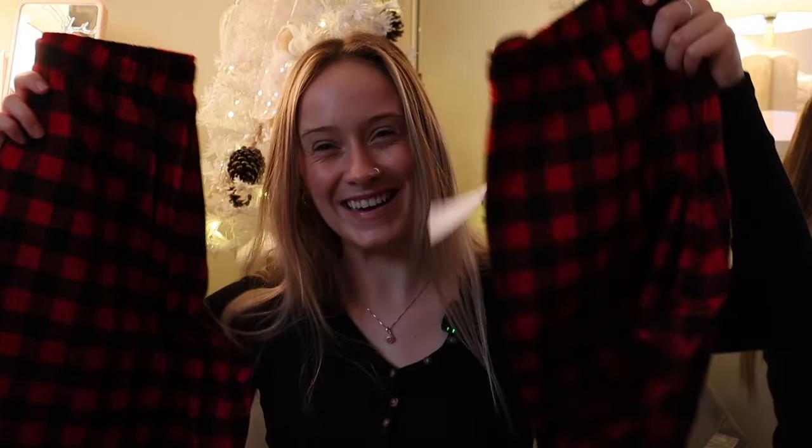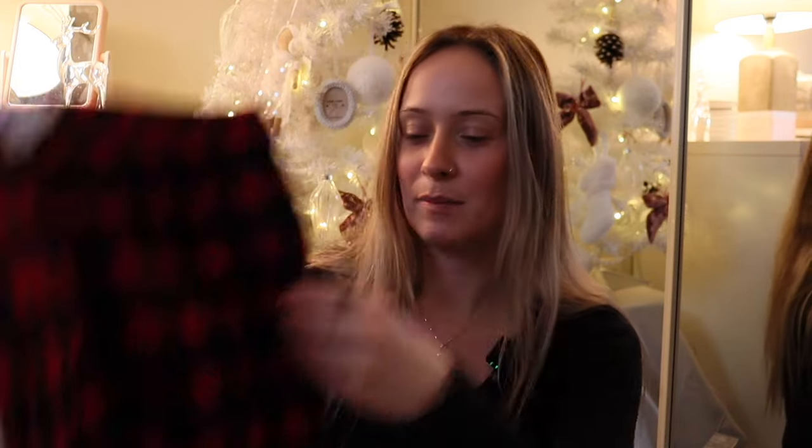I'm going to show you guys the things that came in the mail and just other random things that I bought today. So the thing that came in the mail, which I'm so excited to give him, are pajamas, but they're not just pajamas, they're matching pajamas. I don't know why I'm so excited for this, but I just think it's the most adorable thing ever. And something that is amazing about this that I didn't even realize is they have pockets.